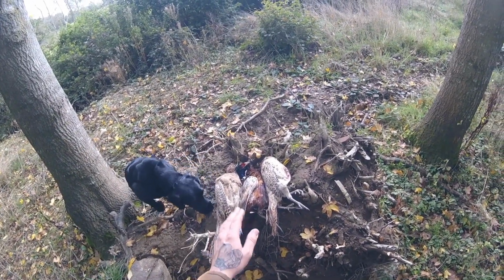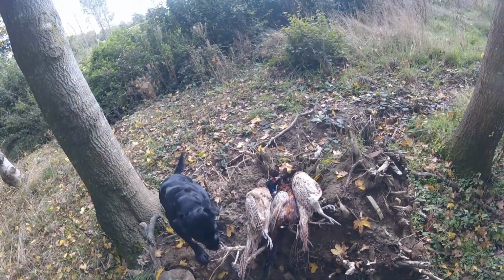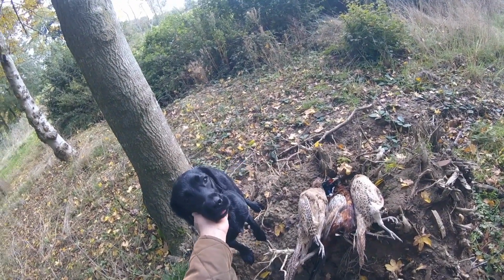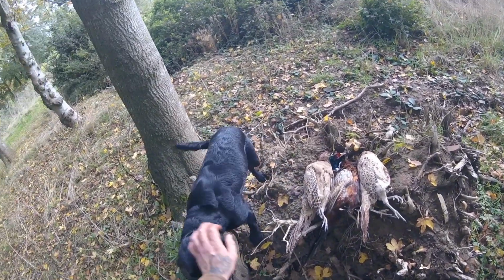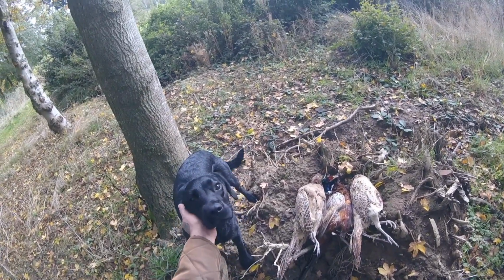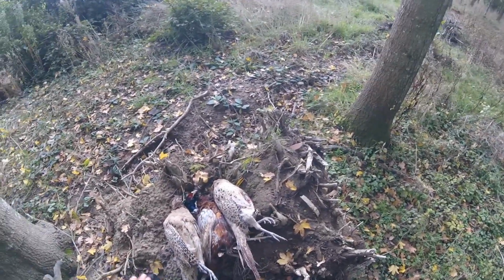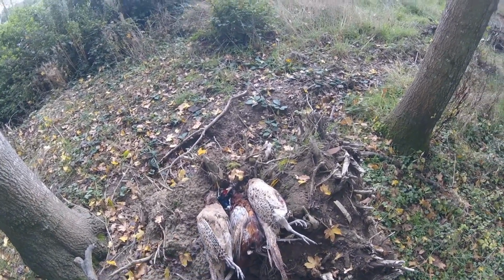So she did pick, it was these two. She did pick them, didn't bring them fully to me, but she's mainly had dummy training. So hopefully later on in the season she'll build up a confidence in grabbing the feathers and bringing it to me. She has done it in the past, so I know she can do it, but we're just going to take time with it. But it's been a nice mooch anyway. Got some pheasants for the pot, been out in the countryside. What more do you want for a Saturday morning? But we're going to get these back now, hang them in the chiller, and we'll sort them out tomorrow.